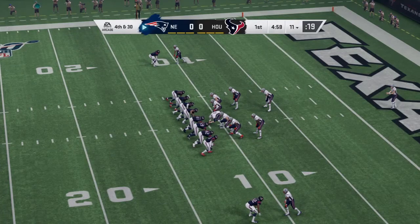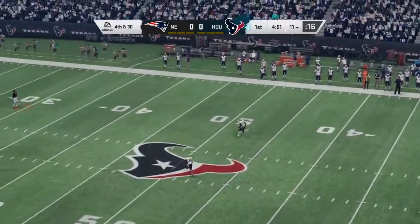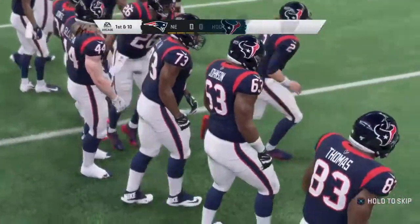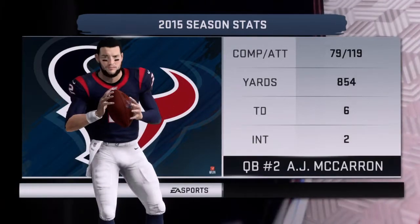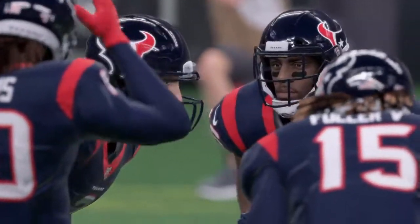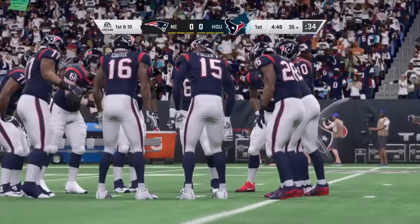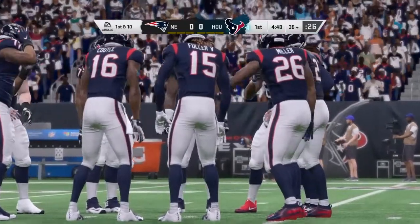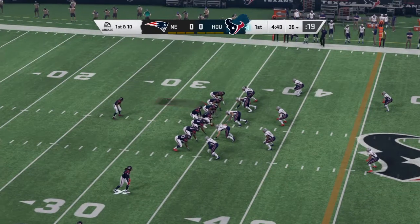The Patriots send out their punter. DeAndre Carter back deep. That's going to go in the books as a 55-yard punt. Well done. And the Texans will take over with a 1st and 10. Good starting field position for the Houston Texans here as they come up 1st and 10 at their 35-yard line.